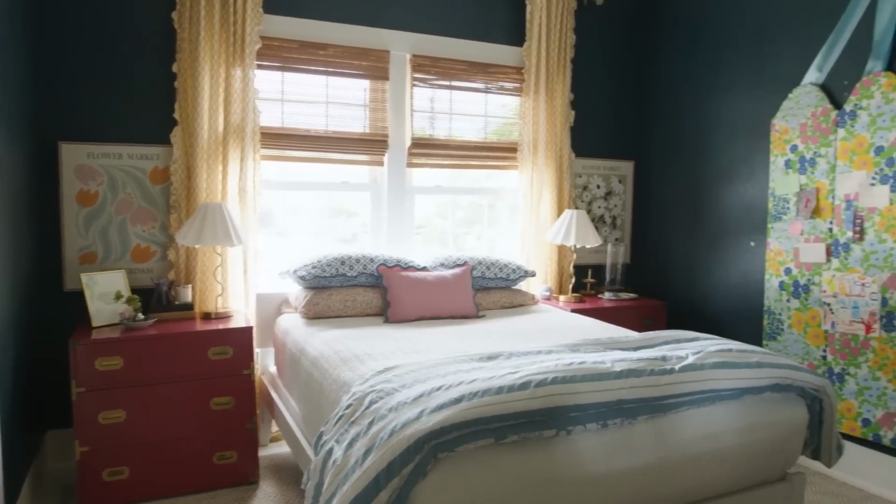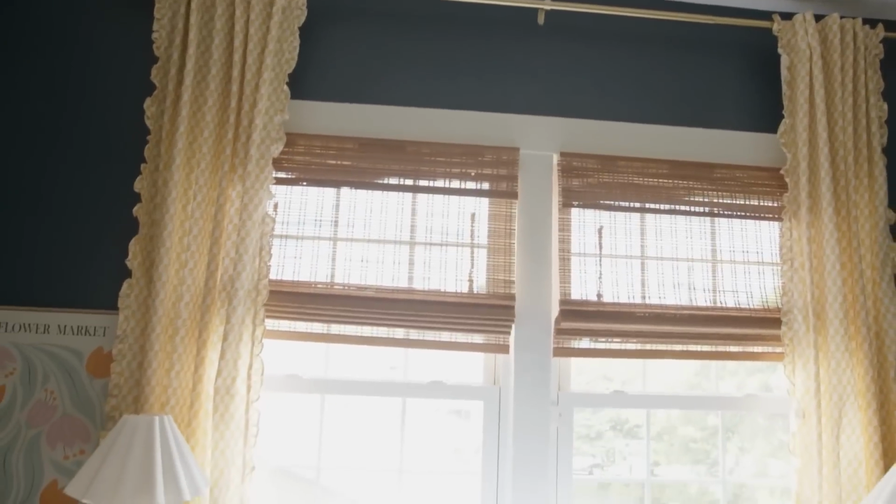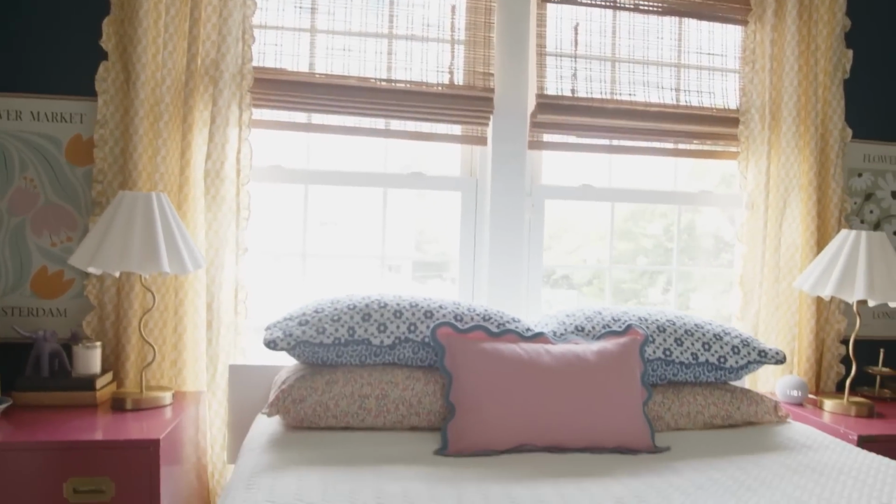So this is my daughter Harper's room, and it's been really fun because we just redid this space for her. She wanted something that felt a little more like her, a little more grown up, so I'm going to let her show all of you what she loves about her room.